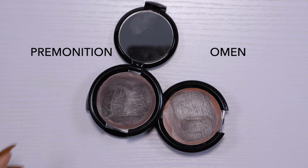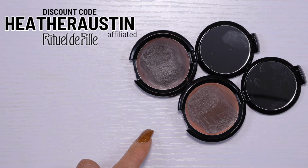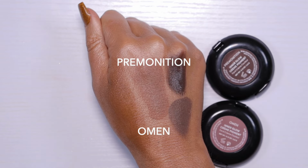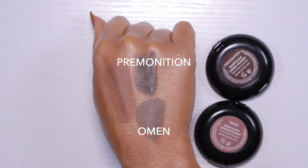Premonition and Omen are newer shades from the brand. They are both very, very cool toned as well. These are contours. They are not bronzers, so bear that in mind. These are kind of a velvet semi-matte type of finish. Really, really beautiful. Again, I just don't really love cool tones.